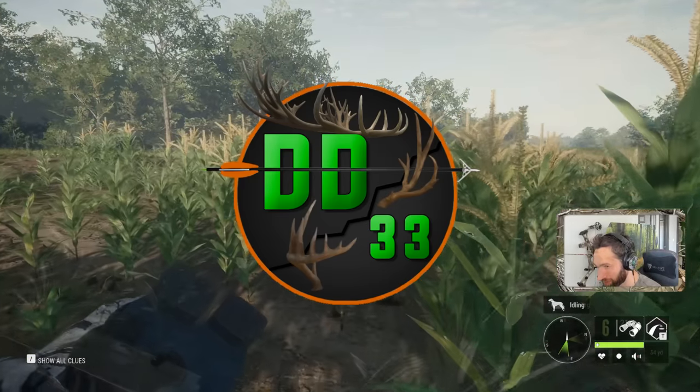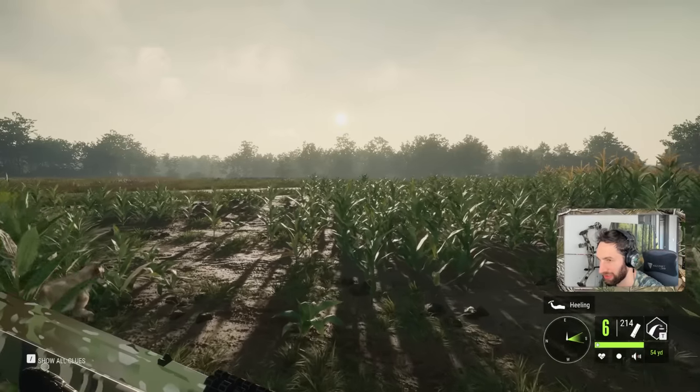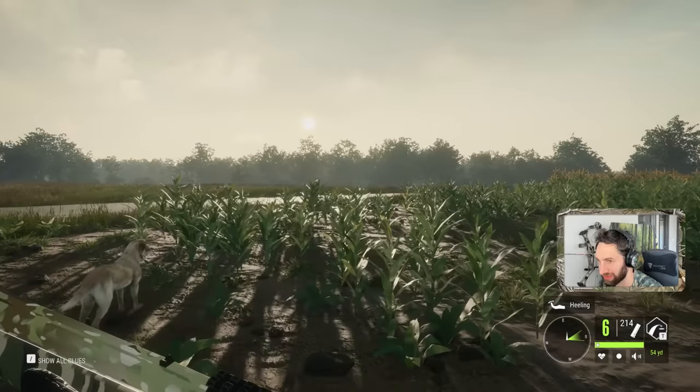So this might be a separate flock, because the ones that we're going after are on the north end, and these ones are calling over here. But a quail's a quail, so let's see if we can't get lucky enough to get some.